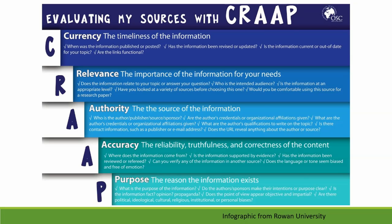appropriate for your research. The first A stands for authority. That's very similar to making sure your source is credible. Is the author qualified to write about the subject? The second A is for accuracy. Does the author support the information with evidence? Are there citations? Was the source peer-reviewed? Finally, the P stands for purpose. Why was this written? Is the author or authors upfront about their intentions, their point of view, or their bias?